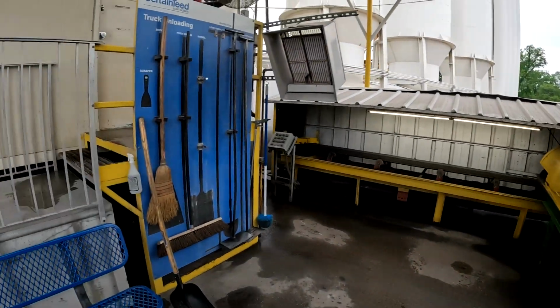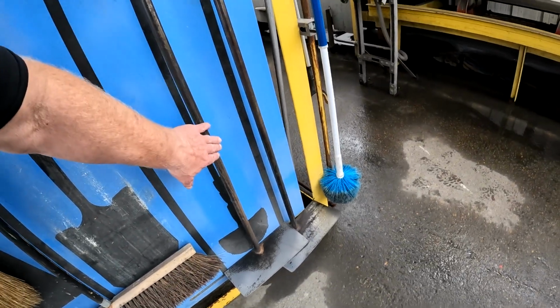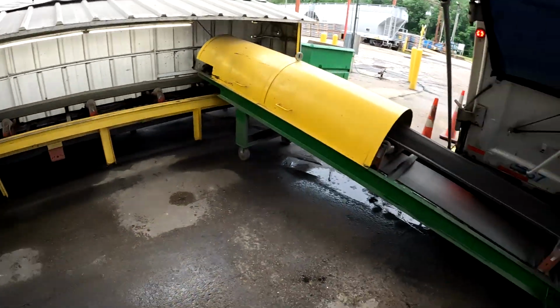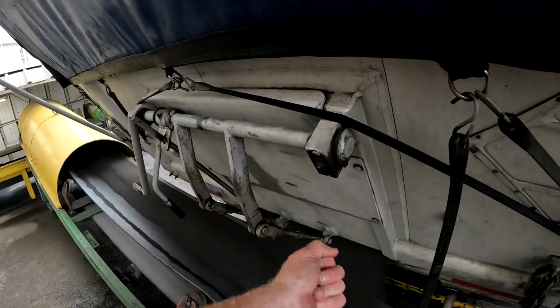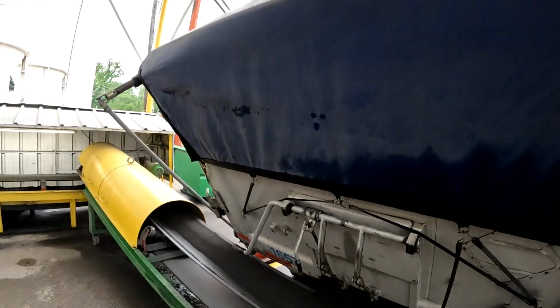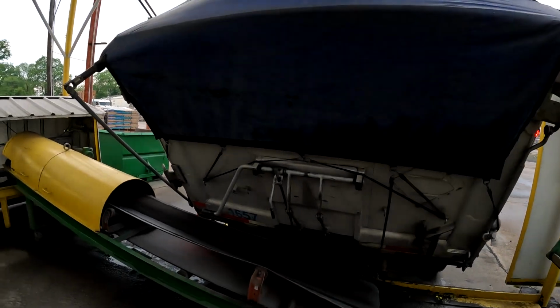And then once it gets to the end, they got some tools here. They got these, I call them hoes. I don't know what they're really called, but you can use these, open your door up, tilt the trailer back down, and then use those tools to kind of angle up and scrape out what's left in the corners. And then I'll hop in at some point and sweep it out.